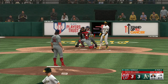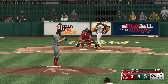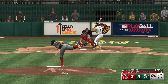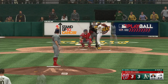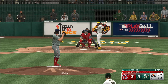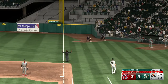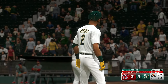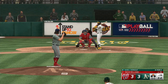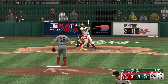And there's the automatic. Down the middle for a strike. And a full countdown. Thank you. On the ground right side. And it goes just foul. Man at second. Swings and misses.